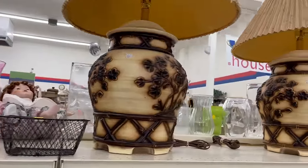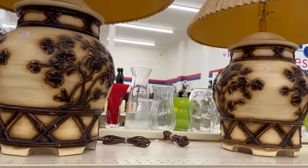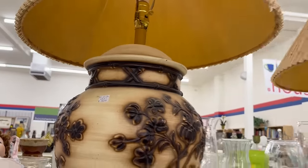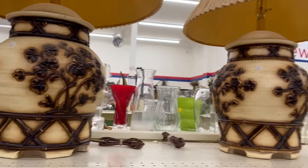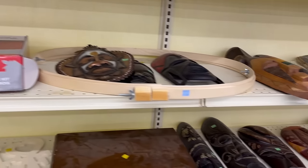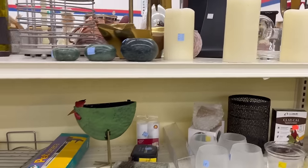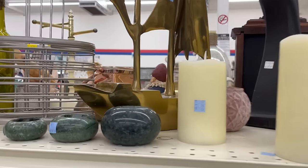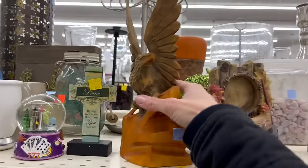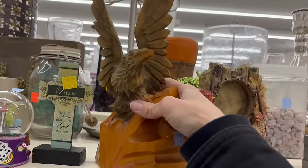Look at those lamps. They're huge. $59.99, I think, for the other pair. These are massive. Wow. In really nice shape. Definitely don't have room for those. You saw my house. There is no room for those lamps. There's still a few masks left here. A massive brass sailboat for $29.99. There's a nice carved wood eagle, but the wing is chipped.